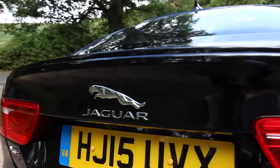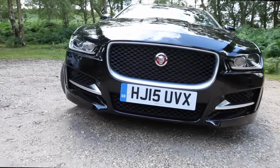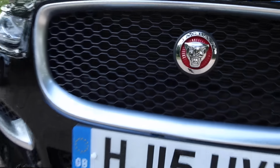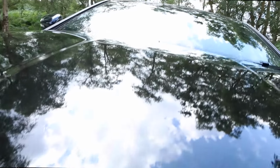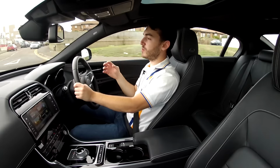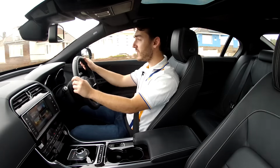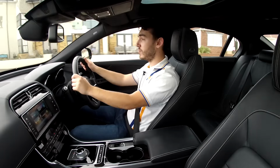Just as the BMW is seen as a true driver's car, the XE has to be put up there on that pedestal as well. It is really, really well engineered. I mentioned that this is the R Sport model. That includes some sportier bumpers, some more aggressive grills on the side, and some rather snazzy 18-inch alloy wheels.